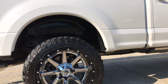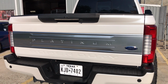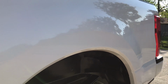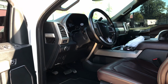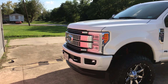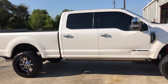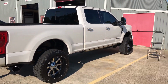Oh, yeah, she's looking good. It's a beautiful truck. It's a pearl white. It's a big truck. It's a little hot out here today, but it was alright. Those 5 hours went by kind of quick.